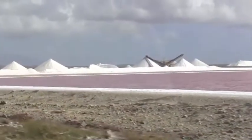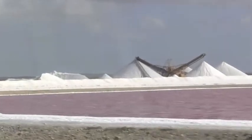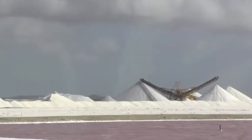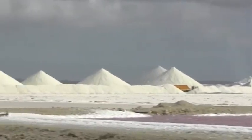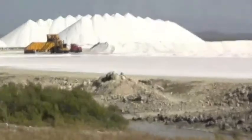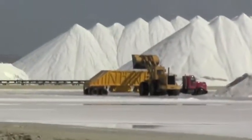And they're making these salt piles. You see that? So there's a bulldozer scraping, or actually there are two. One is filling the truck and one is scraping.